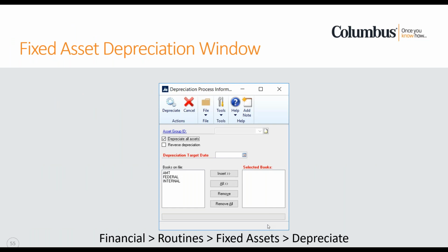So this is the depreciation window, and this is part of both the month-end close and your year-end close. If you have a group, you can depreciate that group, but more commonly we're depreciating all assets. So you can check the box here and put in the target date for your depreciation, then select the books that you want to depreciate and insert them. When ready, hit the depreciate button and it will depreciate and the window will close. There is a little progress bar that'll go across the bottom here.